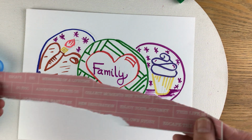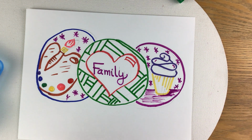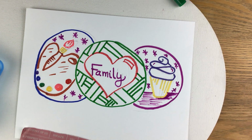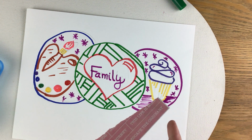All right, so now all of the background here, I could do all kinds of fun things. So I've got some paper here, and I've got my scissors. I'm going to be careful with them. And I'm going to say, oh, enjoy the journey. That's on here. That looks good. I think I'll use that one.